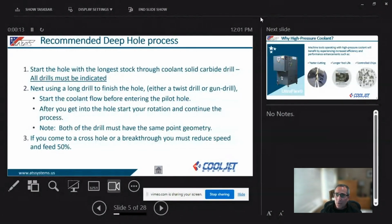In any case, for your recommended deep hole drilling process, you want to start with the longest stock drill that you have for your hole diameter and pound that through it to the highest penetration rates you can. Again, the key thing here is making sure all your drills are indicated. Next, you just go to step 2, moving on to the longest drill, your deep hole drill, to finish the hole, either twist or gun drill.